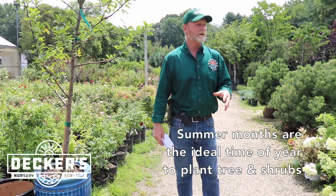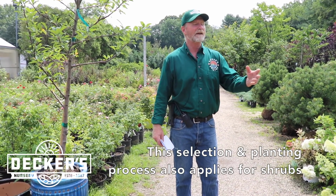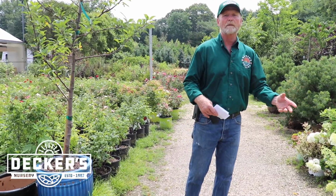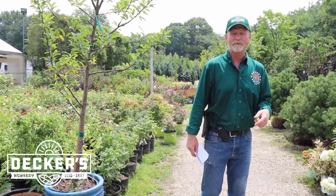I stopped here in the nursery because I wanted to show you all of the planting practices and the plant selection process pertains to shrubs as well. So right now in the month of July, all the hydrangeas are blooming profusely. So you're going to take all these tips I give you today and you can just use them to plant shrubs as well. And we're going to be doing more of these videos talking about the selection of shrubs. So that'll help you as well. But you know, I just wanted to stop for a moment and share the hydrangeas that are just beautiful this year.